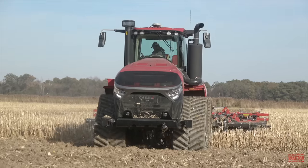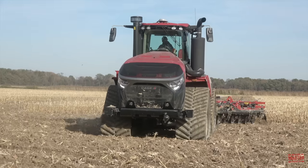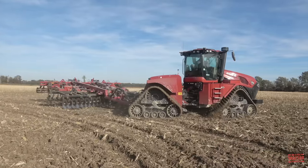I would like to share with you its specifications and capabilities, as well as taking viewers for a ride in the tractor's cab to visit with a farmer to find out what he likes about running this type of horsepower in his operation. But first, let's head out to the field so that you can see and hear this big tillage team at work.